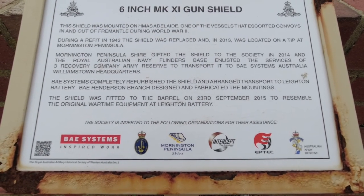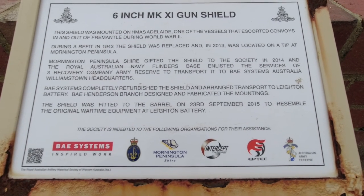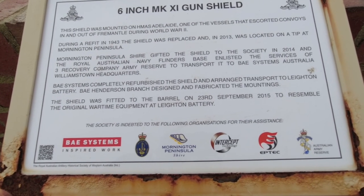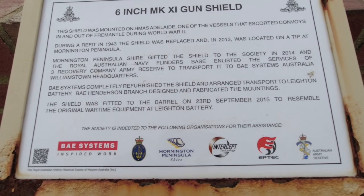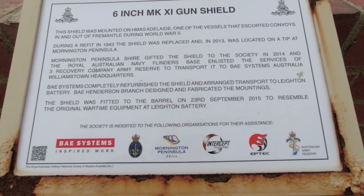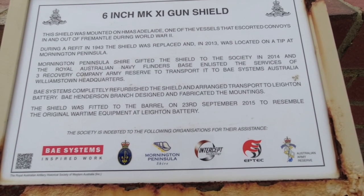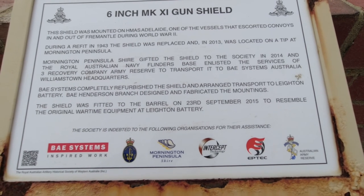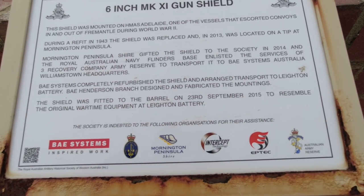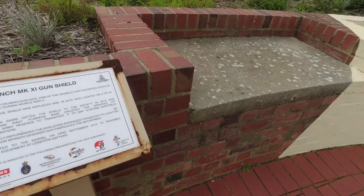6-inch Mark 11 gun shield. This shield was mounted on HMAS Adelaide, one of the vessels that escorted convoys in and out of Fremantle during World War II. During a refit in 1943, this shield was replaced and in 2013 was located on a tip at Mornington Peninsula. Mornington Peninsula Shire gifted the shield to the Society in 2014. And the Royal Australian Navy Flinders Base enlisted the services of 3 Recovery Company Army Reserve to transport it to BAE Systems Australia Williamstown Headquarters. BAE Systems completely refurbished the shield and arranged transport to Leighton Battery. Henderson Branch designed and fabricated the mountings. The shield was fitted to the barrel on 23rd of September 2015 to resemble the original wartime equipment at Leighton Battery. And this is that shield and gun.